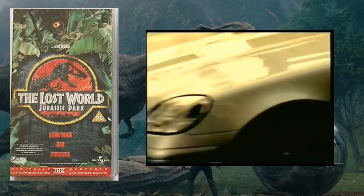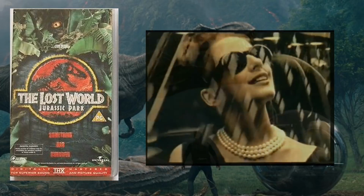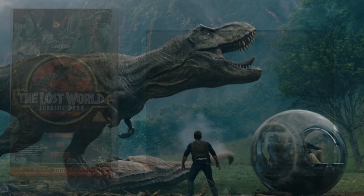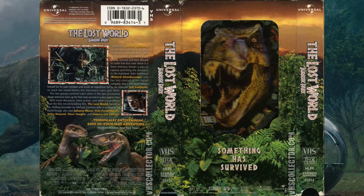The Mercedes advert, the THX logo, and then just go straight into the film. I can remember going to the store with my aunts and uncles, and they were like, "Look, Klayton, Jurassic Park 2," and I was like, "What?" And they handed that to me because I wasn't allowed to see it in theaters.